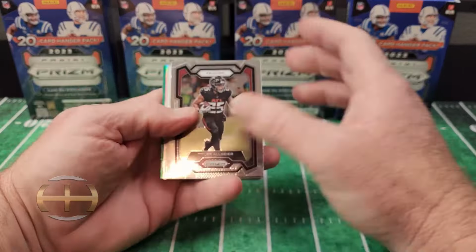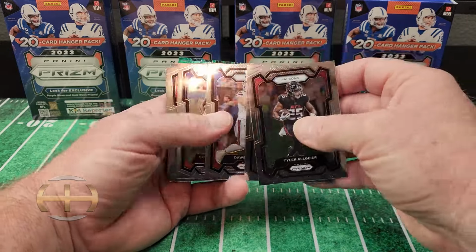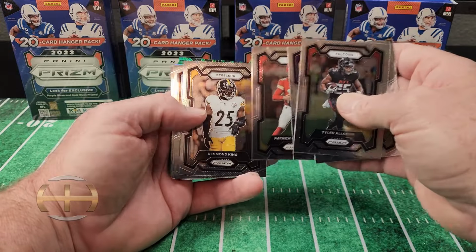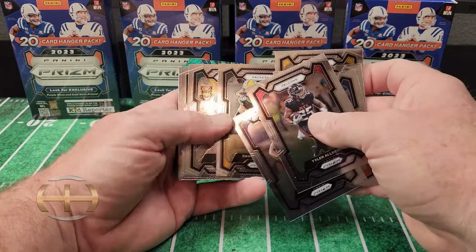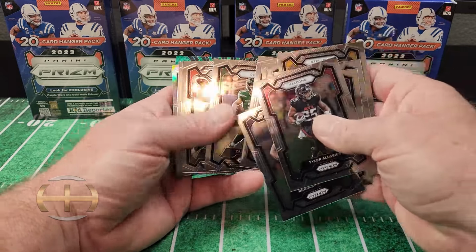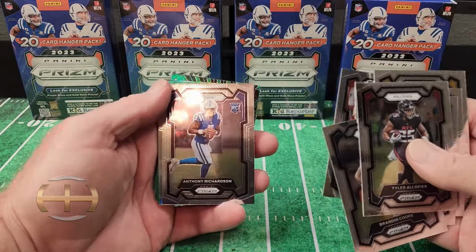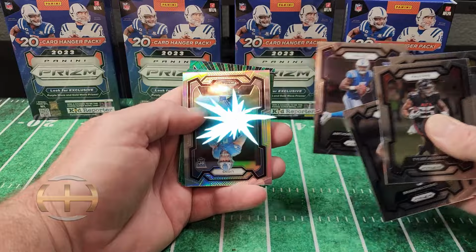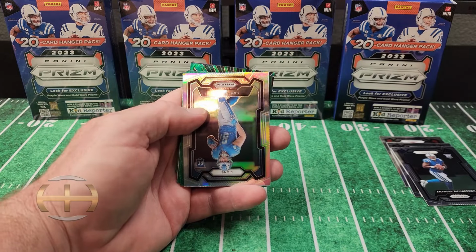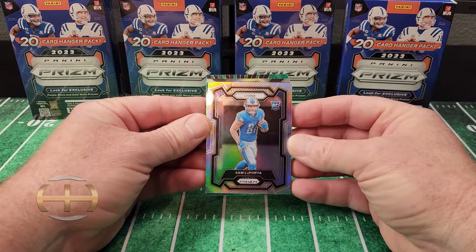All right, we got Tyler Algier, Brandon Cooks, Dawson Knox, Cortland Sutton, Patrick Mahomes, Desmond King. Oh, we got a Herbie for the PC. Tannehill, Zach Wilson, Trask. Nice, Anthony Richardson on the base. I'll take that all day long. And then on the silver, ooh, we got a Laporta on the silver. Not bad. Actually really centered. It's a pretty clean one.